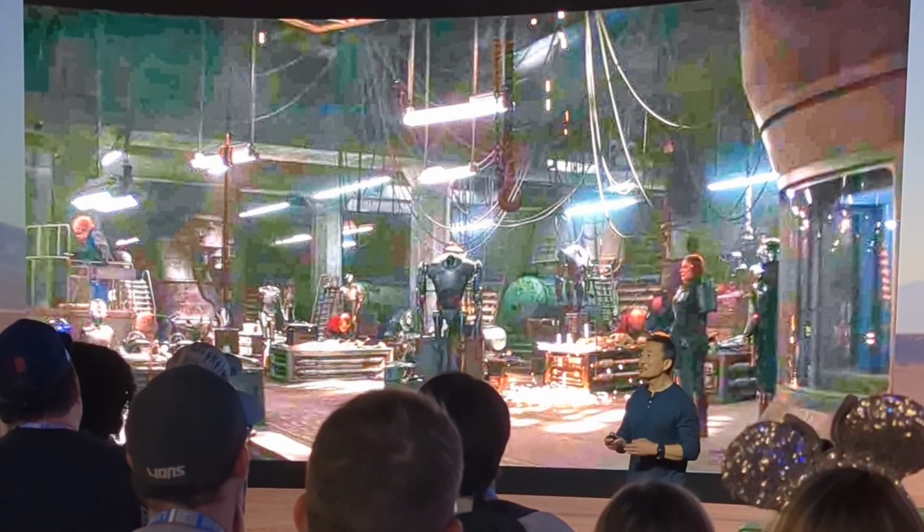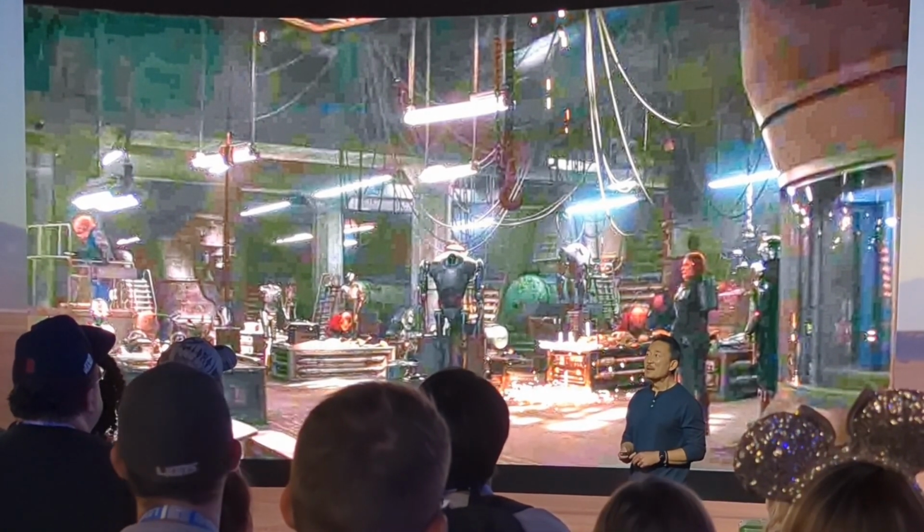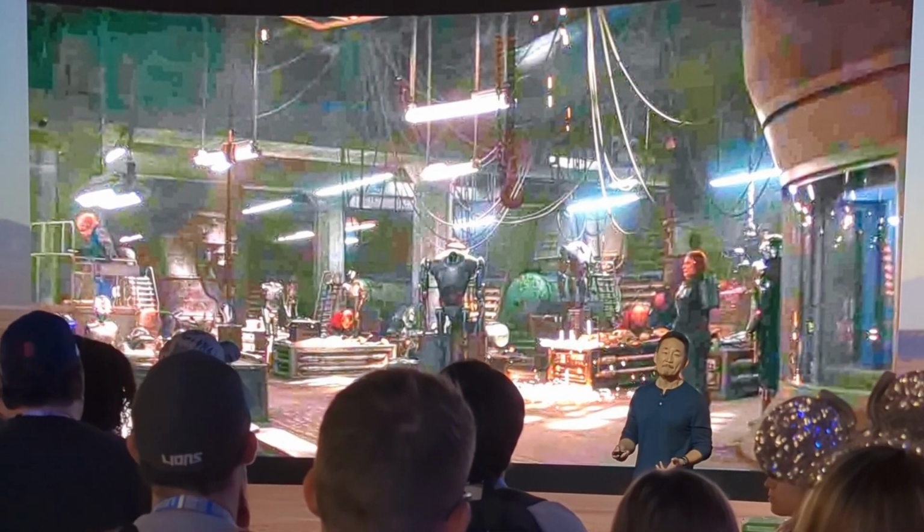The volume allows us to achieve in-camera shots. This is important for two reasons. First, it allows the actors to see what they're supposed to see and react accordingly.